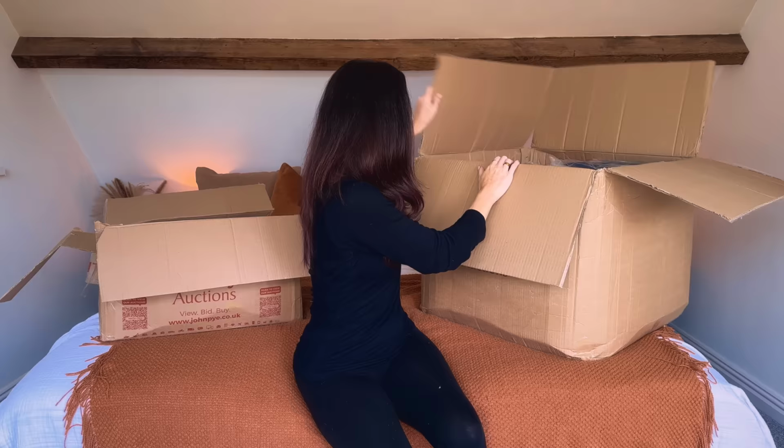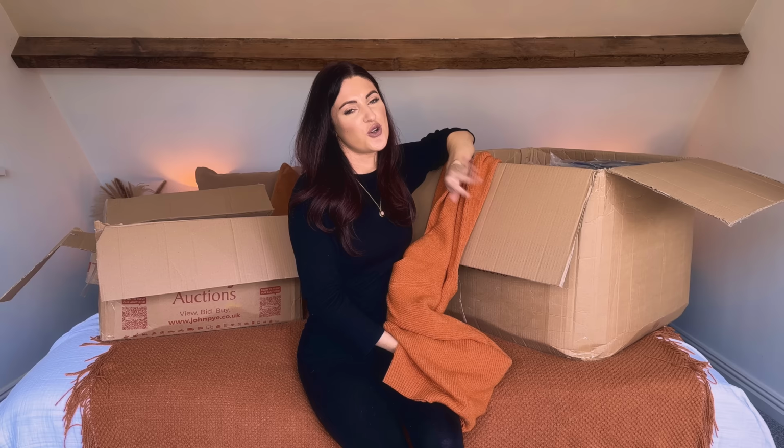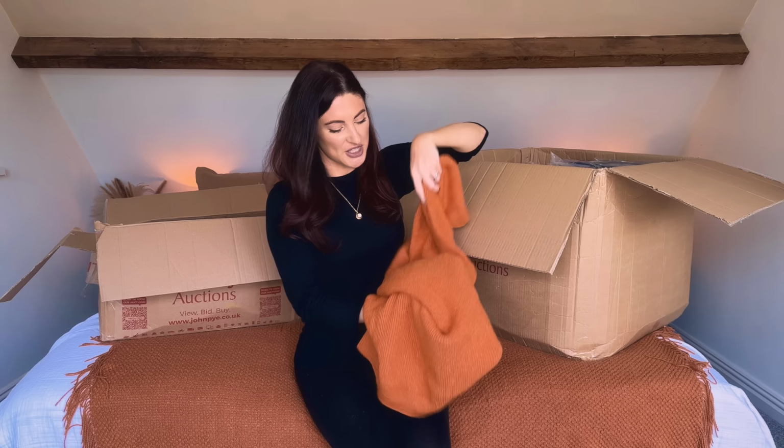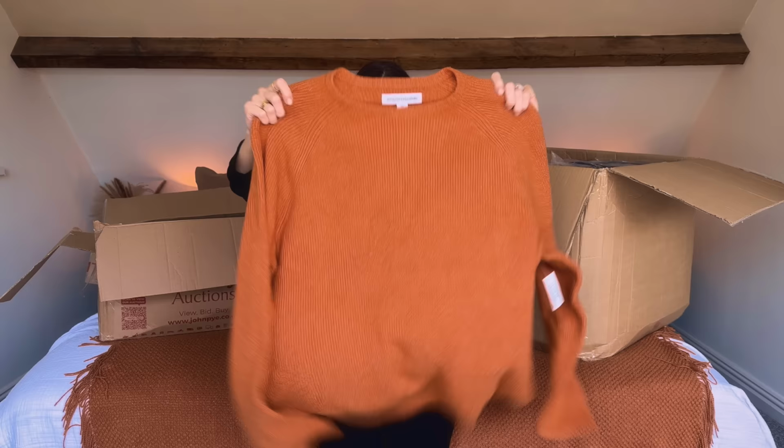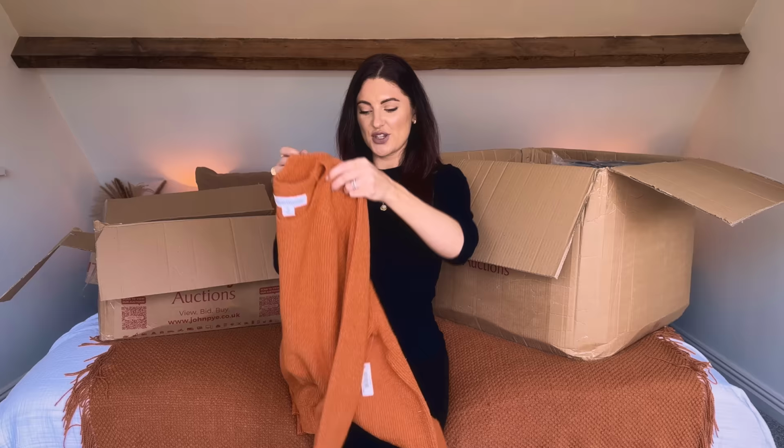Now this is the one that I noticed all of the orange jumpers in, and I was just like, whoa, there's a lot of orange in there, and orange is not a colour that I would generally choose to wear, especially this brightness of orange. So this is an Amazon Essentials jumper. It does actually feel really, really soft. It's like that bouncy, soft cable knit jumper. So I like the feel of it. I just would never wear this because of the colour. It's just so bright. Not for me, and I have quite a lot of these.